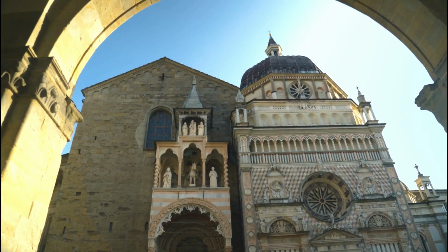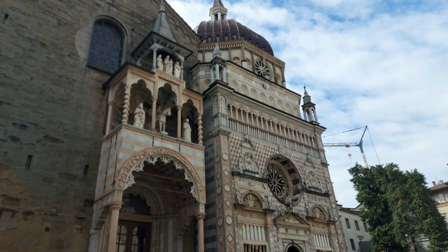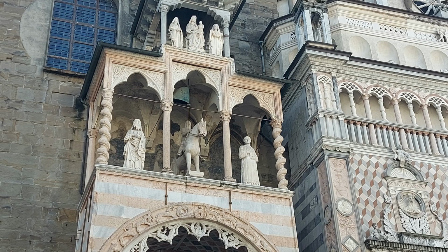There's another entrance porch on the side. This is the Giovanni da Campione's porch. It's really rather nice to look up. Statues on the top and the other coloured stonework. Absolutely beautiful. The basilica was founded in 1137.